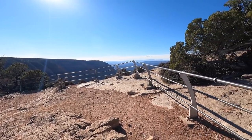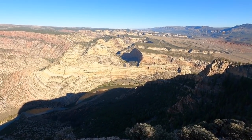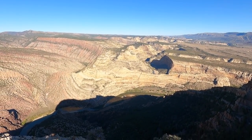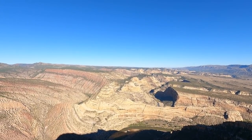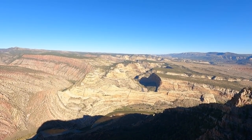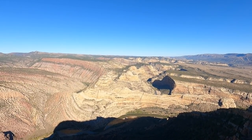I wish I had some binoculars because it almost looks like those are petroglyphs right there. Right. But they would be very big. But just from up here, you can see the canyon and how the river has carved out the, was that sandstone or what'd they call that? Mudstone? Weber sandstone is what the yellow colored rocks are. Weber sandstone.